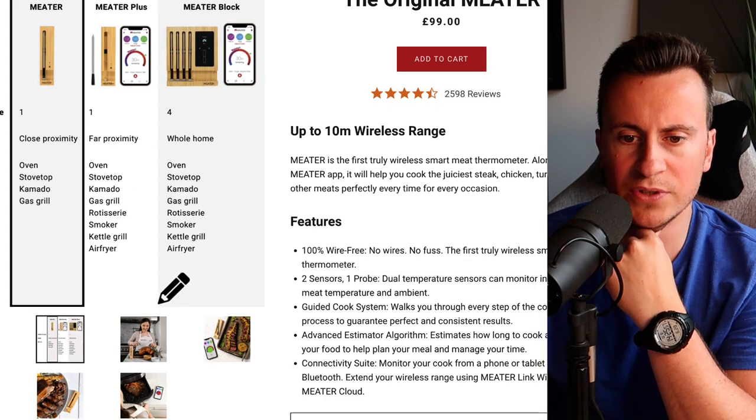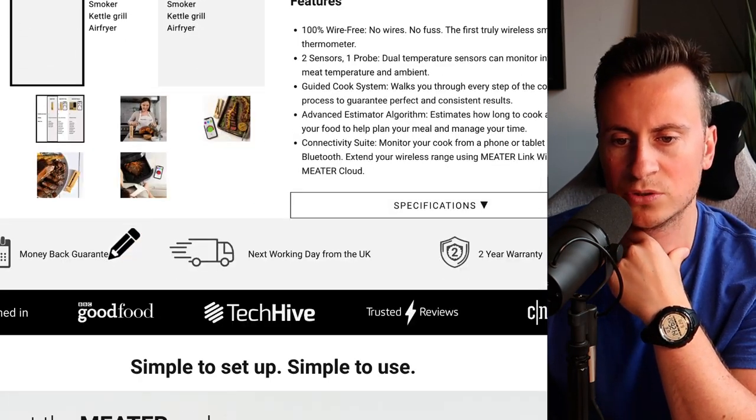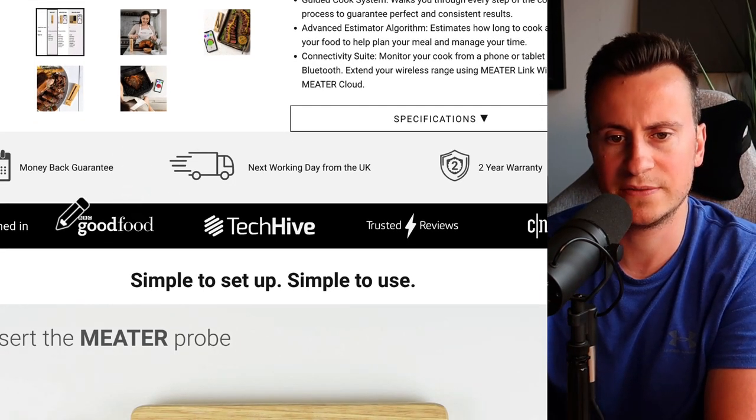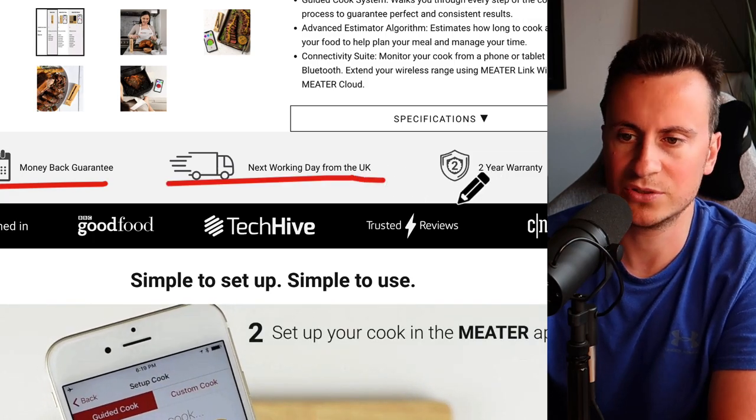So first things first, obviously it's all original content. These guys are not a pop-up dropshipping store. They are not importing images across from AliExpress. I think that's pretty safe to say. Money back guarantee, next working day delivery from the UK. So they're obviously keeping stock of these things.